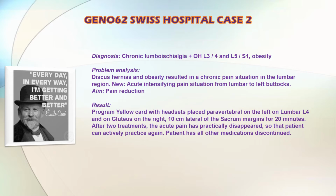The result was that with a yellow card, with headsets placed paravertebral on the left on lumbar L4 and gluteus on the right, 10 centimeters lateral of the sacrum margins, for 20 minutes only, after 2 treatments the acute pain had practically disappeared so that the patient could actively practice again. And the patient also had all other medications discontinued because he was not suffering from pain anymore.